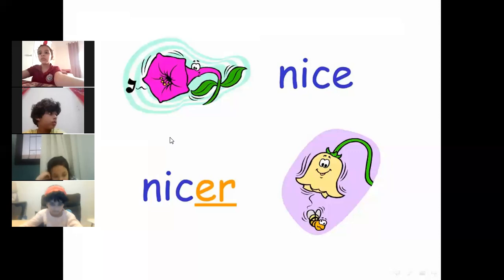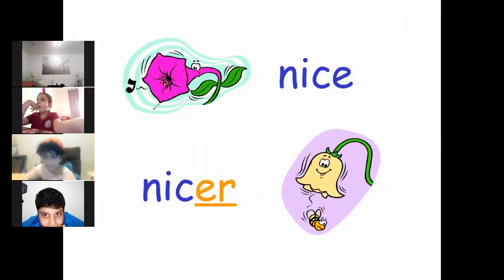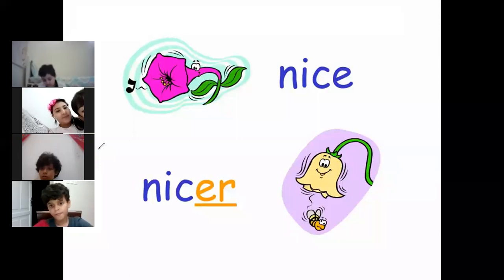Compare between the two flowers. The purple is nice. The yellow is not nice. No, what's this? Why didn't you listen carefully? Listen carefully. Let's see who will solve.